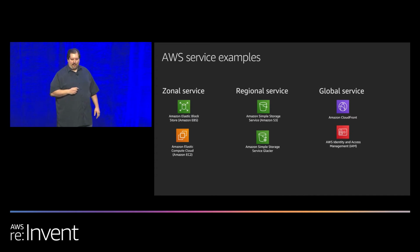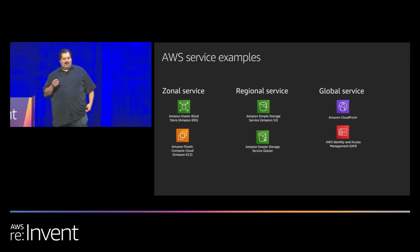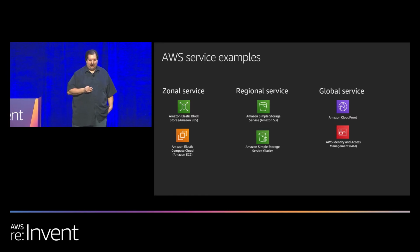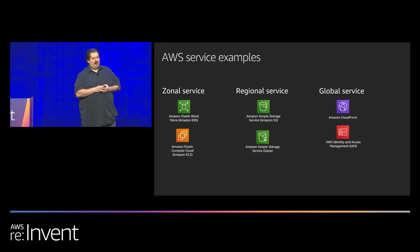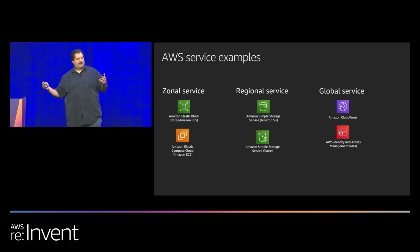Now you look at regional services like Amazon Simple Storage Service, and that service, same with Amazon S3 Glacier, that service is a regional service. And so you might have heard about Amazon S3 and how it's protected across 3 or more availability zones, right? So what that means is if an availability zone, and there is one exception, which is there's a storage class in Amazon S3 that's called Amazon S3 One Zone IA.